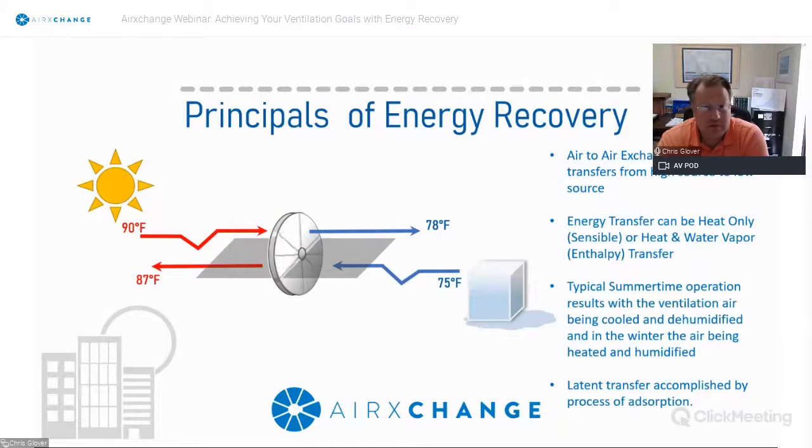Furthermore, energy recovery components can really be divided into two categories. The first being sensible only, where the process of the component results only in a change of dry bulb temperature. And the second is often referred to as an enthalpy exchanger, where there is a change in both dry bulb temperature as well as the moisture content of the air.